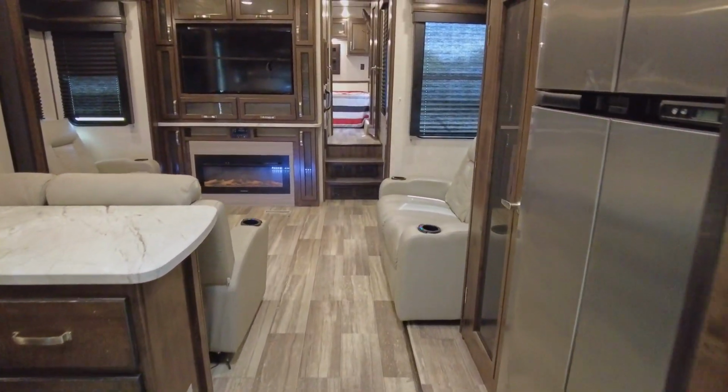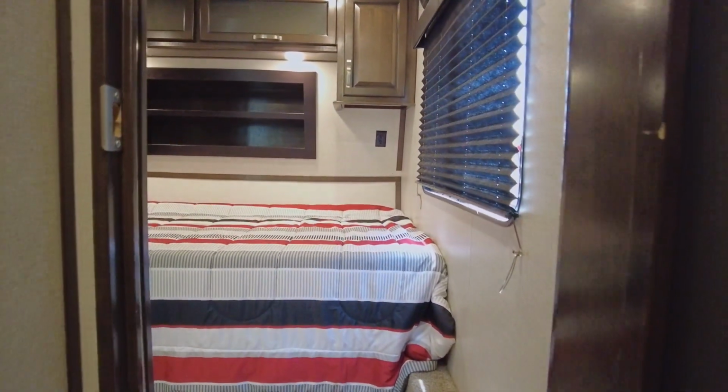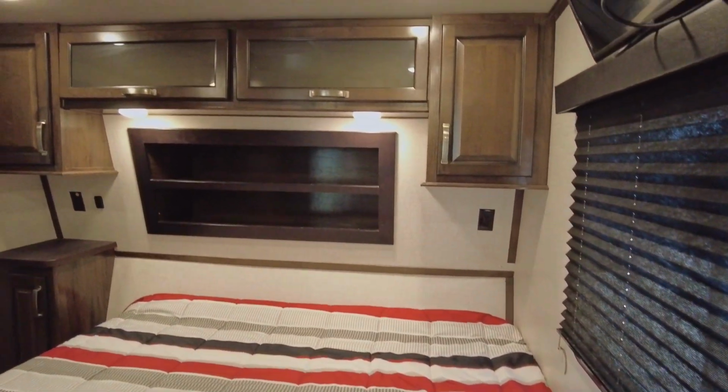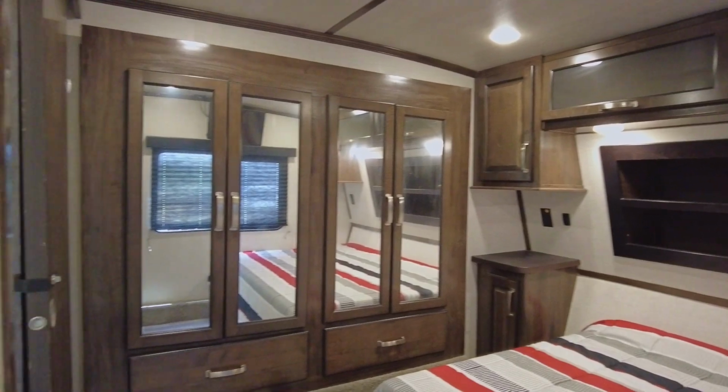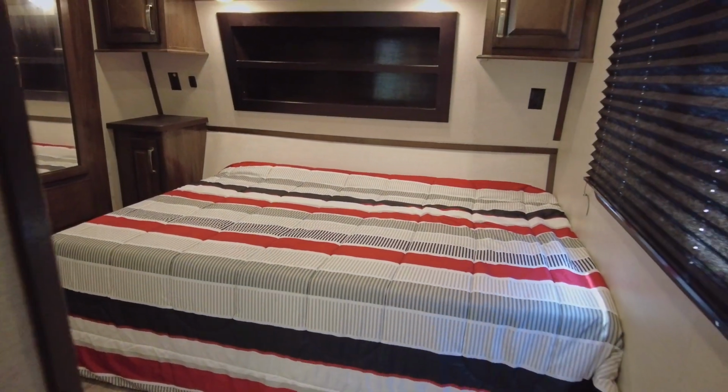As you move to the front, the door at the top left of the stairs is the dual-entry bathroom. And just past that is the private front bedroom. There is a queen bed surrounded by a full complement of shelves and cabinets above. On the adjacent wall is a large mirrored wardrobe, really maximizing the amount of storage space this bedroom offers.